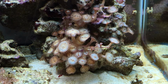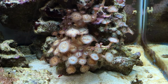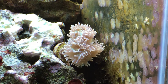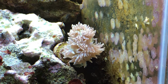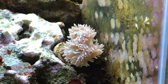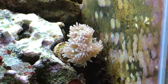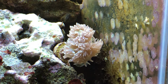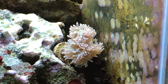For some reason, soft corals like zoanthids don't do well in my tank. Last but not least, we have Duncan corals. This is a fairly new addition to my tank. I want to say I added these in the past 2 to 3 months maximum. I haven't had these long at all. I was looking for something else wavy to go behind the hammer coral. I don't know how they're going to interact though, so we'll see what happens when they both get bigger.